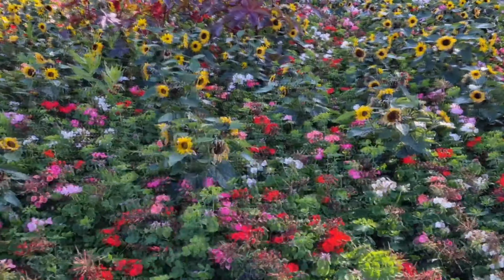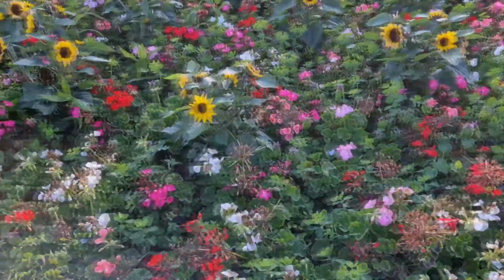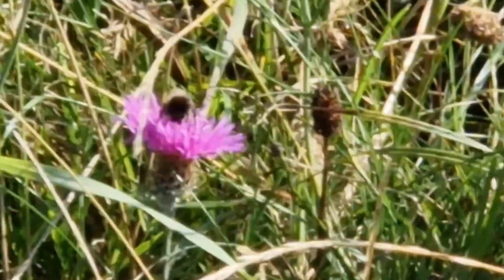Now we are at the nap. Here is another bumblebee. I already told you about this one earlier.